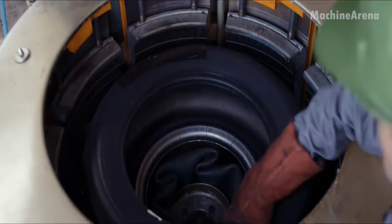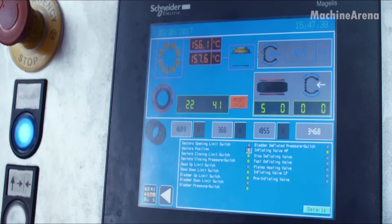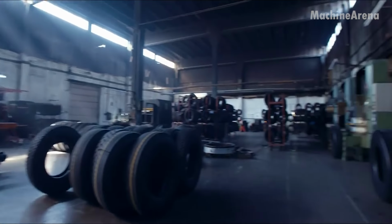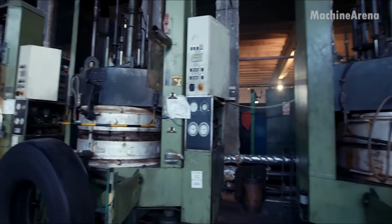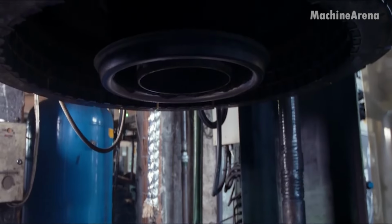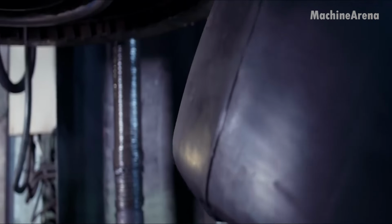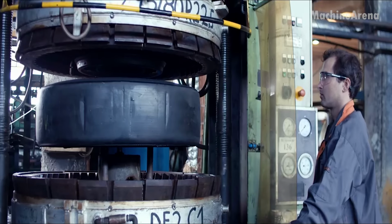It's then placed into a curing mold, where high-temperature steam vulcanizes the rubber. The pressure imprints the final tread design and hardens the structure into a durable, road-ready tire. After curing, the tire is cooled, inspected, pressure tested, and scanned for any defects, both by eye and with automated systems. Only tires that meet strict standards for safety and performance are approved to leave the facility.